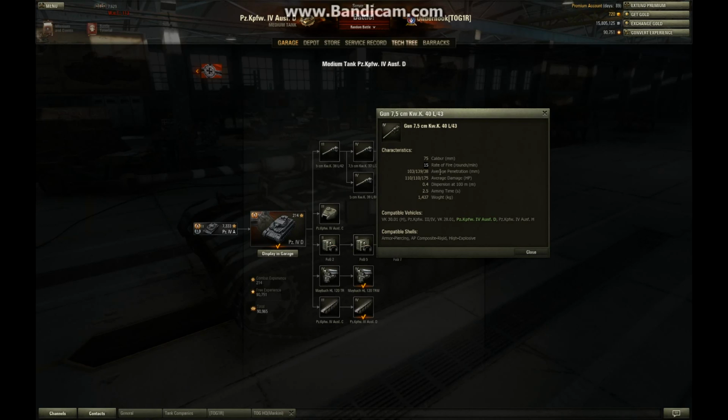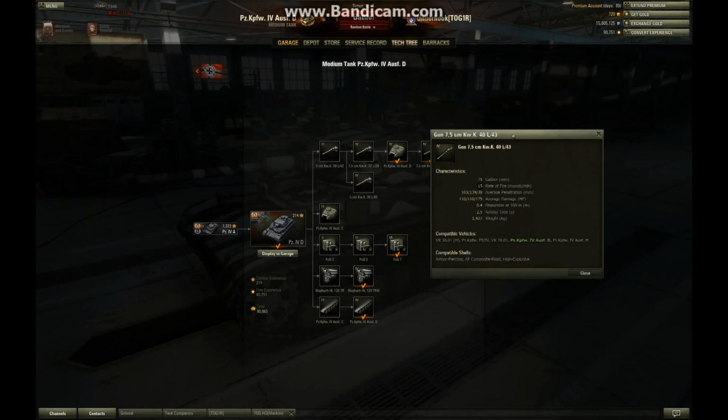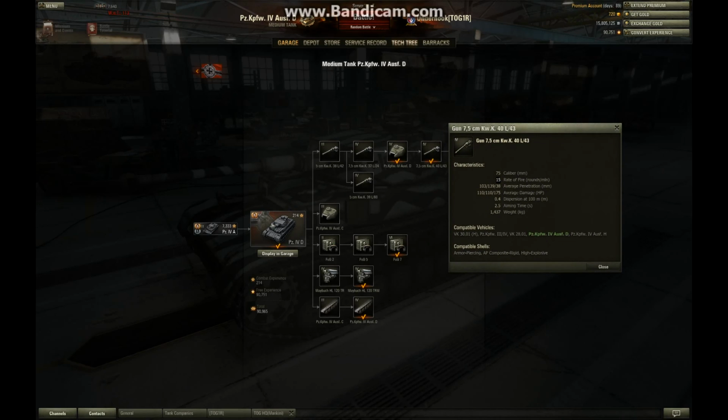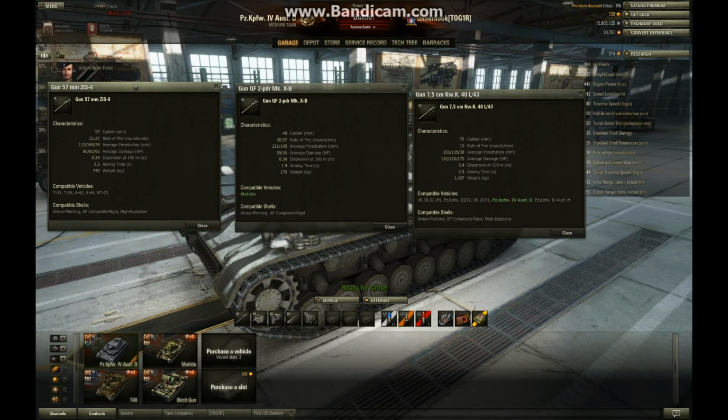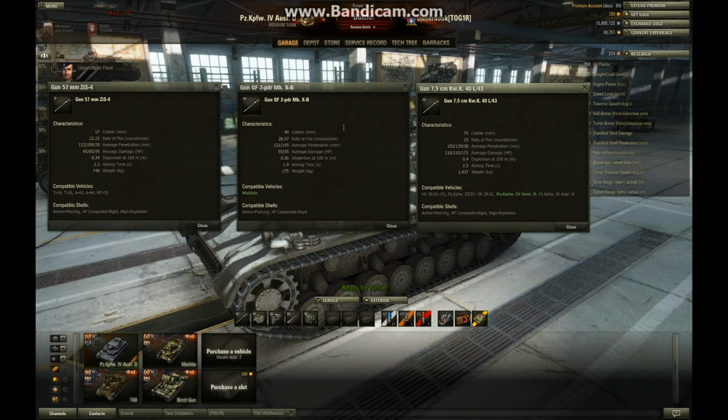75mm with 15 rate of fire, which is quite slow for a tier 4 medium tank. What I might do is just grab a couple of guns from my two probably favourite tier 4s, and we can compare those. I'll just stop it for a second. So what I've done now, I've grabbed, here we've got the gun off the T28, here we have the gun off the Matilda, and here's the gun off our Pz.Kpfw.IV.